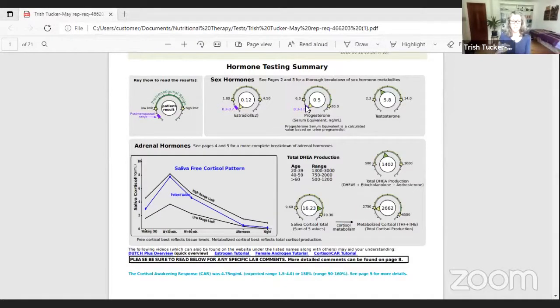So you can see on the screen here, you've got lots of dials, and it can be quite complicated to someone who hasn't done the training. So this is where I come in. I've done the training and I know how to interpret these results. But I just want to show you the type of information that you would get. Firstly, it will show you all your sex hormones. So it would show you how much estradiol and progesterone you are producing and how much testosterone you're producing.